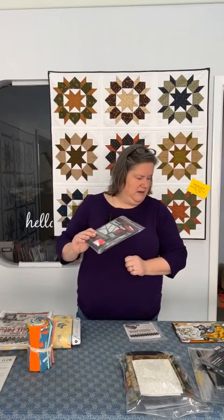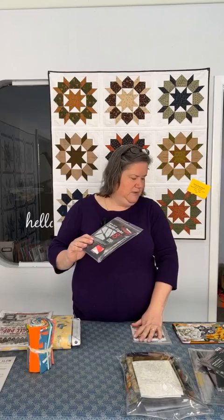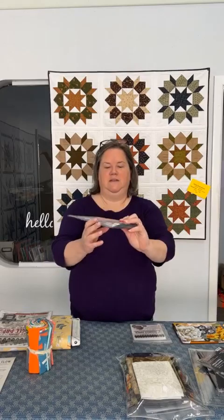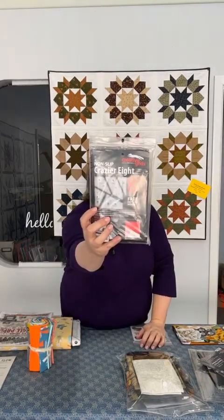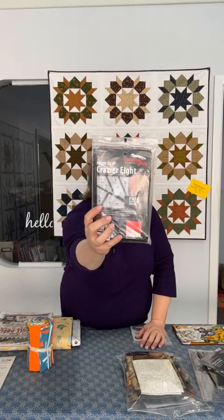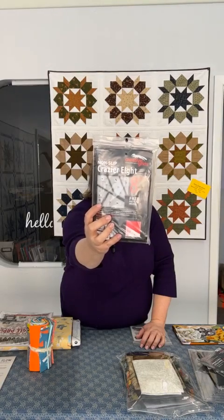And these are going to be our number 3, and they are going to be 30% off. They're normally $34.99, and they're now going to be $24.49. And you can see on the front what they look like. These are Creative Grids, so they have that sort of sandpaper feel on the back to hold themselves down.